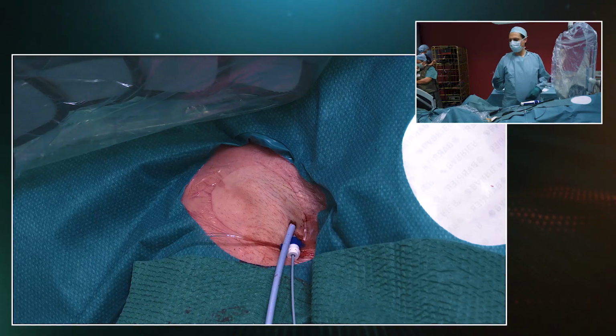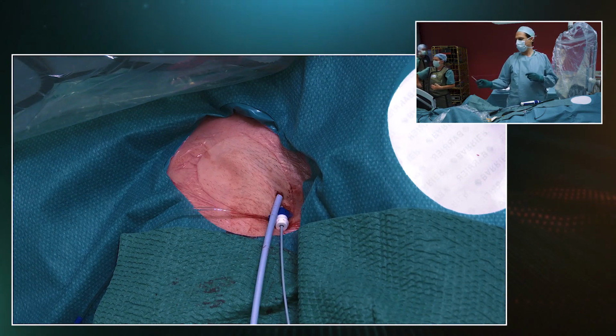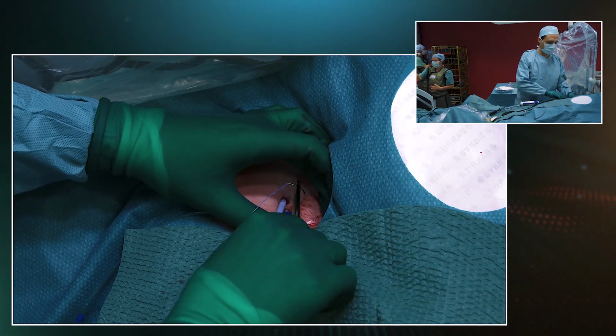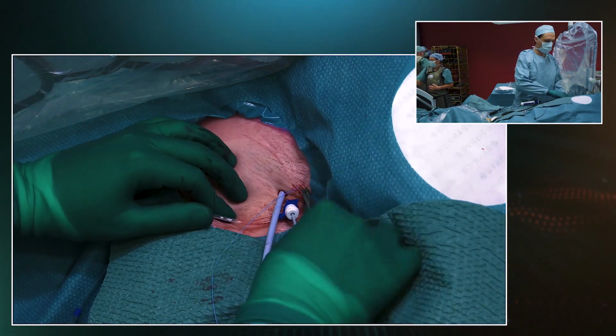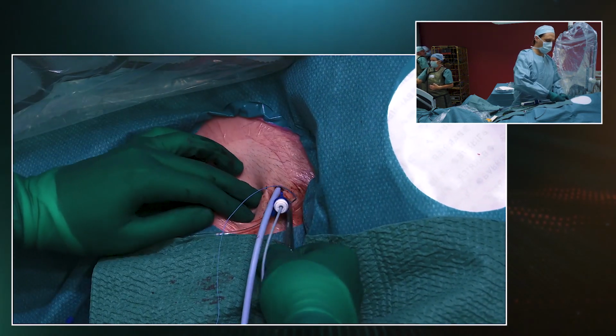At the end of the procedure for hemostasis, we very much like to use a figure of 8 stitch, which is of course a simple needle and a thread, which we're going to put under the sheets, but still of course in the subcutaneous layer, like so.